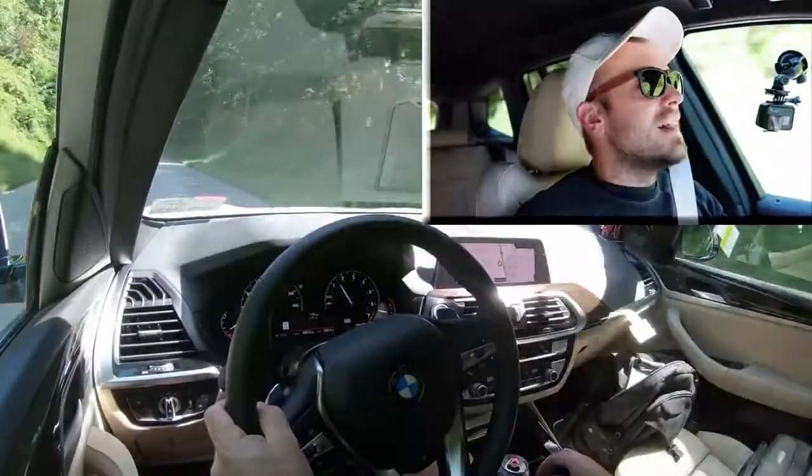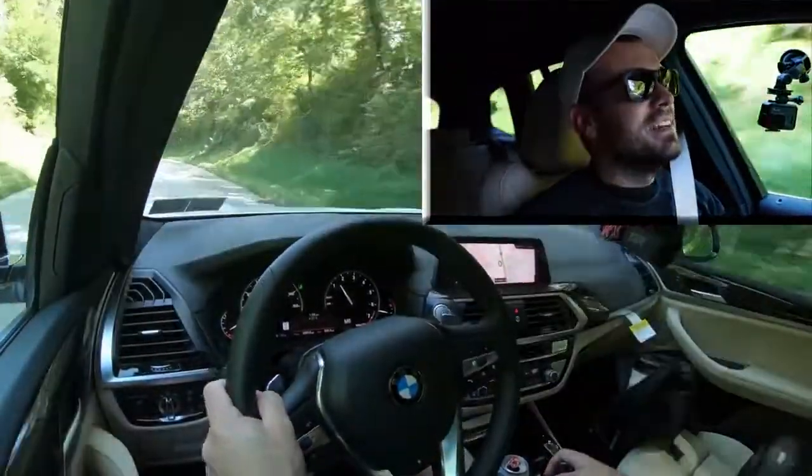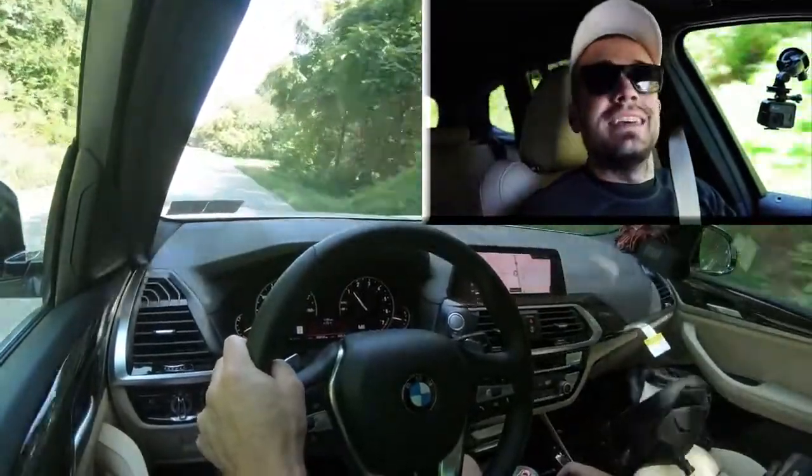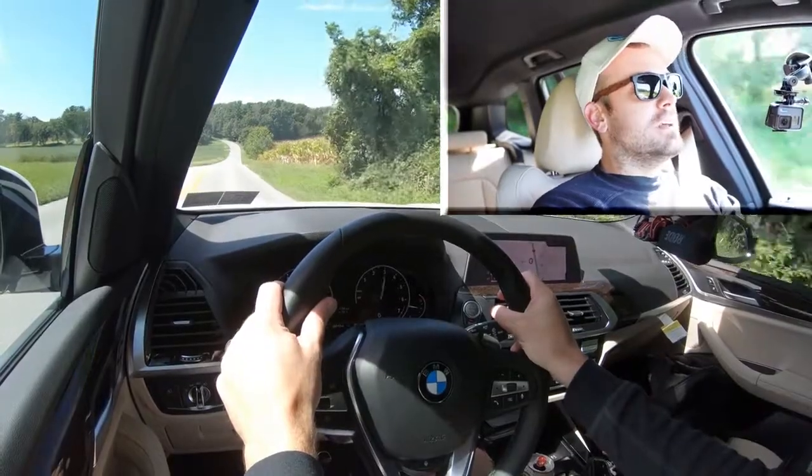So enough with that. Let's just give control back to the X3 here, and let's do a quick little acceleration test. Let's see how quickly the X3 is going to get us up to speed. All right, you guys, in 3, 2, 1, from a standstill, go! No launch control, by the way.